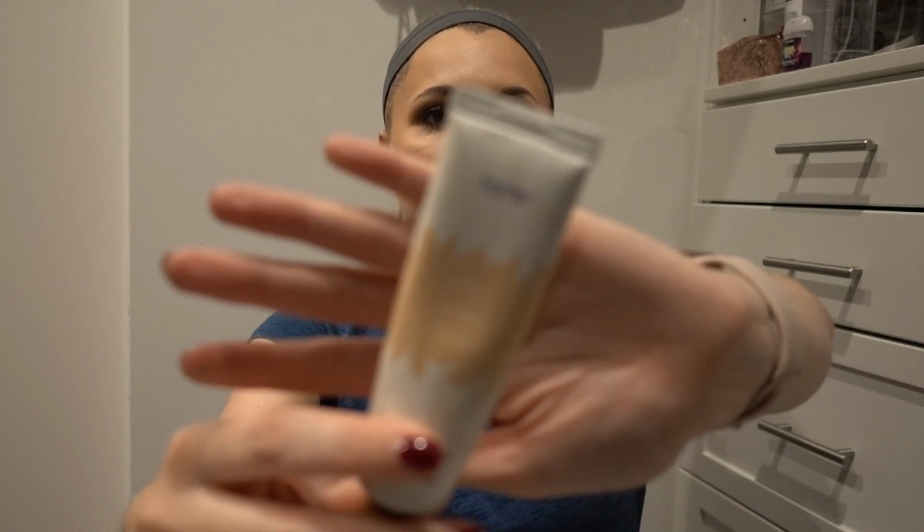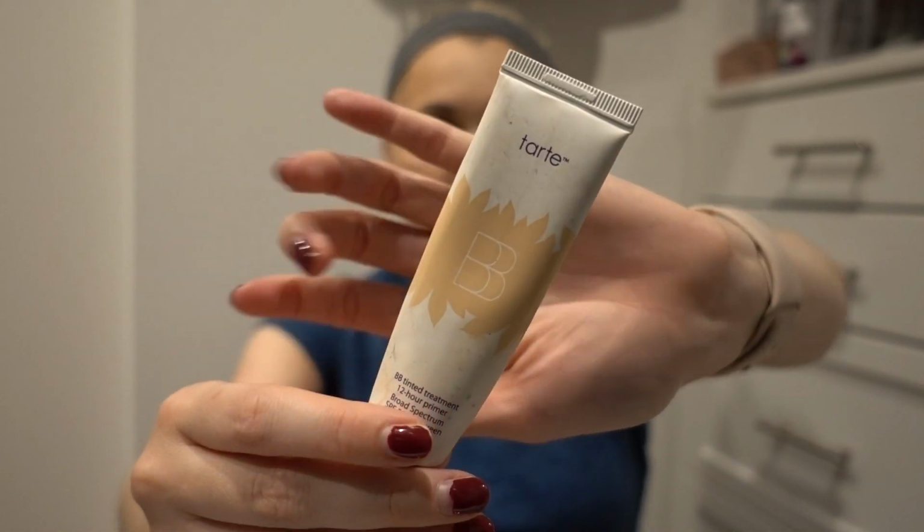And then the other foundation I brought is actually a BB Tinted Treatment 12-Hour Primer by Tarte. This one is in the shade Light. The shade I usually use in this is Fair, but I use Light when I have a bit of a tan. I can use this by just rubbing it on my face like a sunscreen or a lotion, then blending it out with my fingers. I love the really lightweight coverage it gives, and it has SPF 30 in it. So this is one of my favorite things to wear on my face when I'm going for something a little more lightweight.